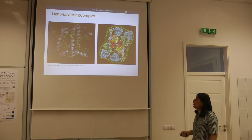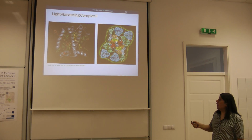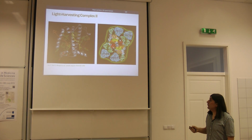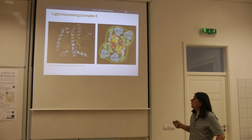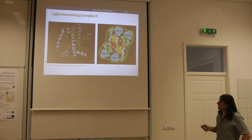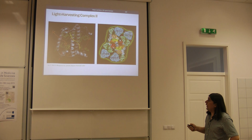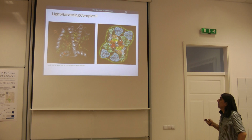It is a transmembrane protein, and it binds a number of chlorophylls and a number of carotenoids, which are very important molecules to protect. Also, as they are protecting people, they also protect the light harvesting complex from photo damage and from oxidative damage. So, as I told you before, there are a bunch of chlorophylls whose only function is to collect more light, transfer it between each other, and finally it must go to the reaction center.